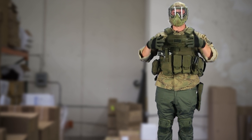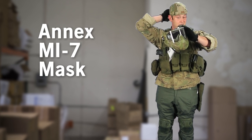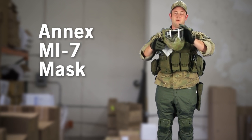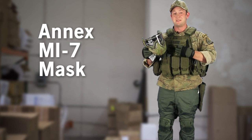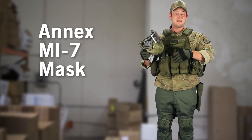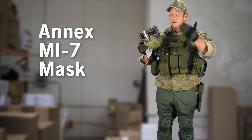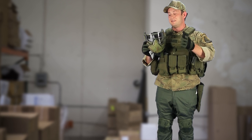Now, I'm sure you're curious what I'm wearing for safety gear. Well, this is an Annex MI7. I really like these because they come with a lot of features I want right out of the box, and they're about half the price of some of the more expensive masks on our website. You know, Tim has a Dye i4, and that's definitely not the most affordable mask, but this is about half of that price, and you get a lot of features I always want, such as a visor.